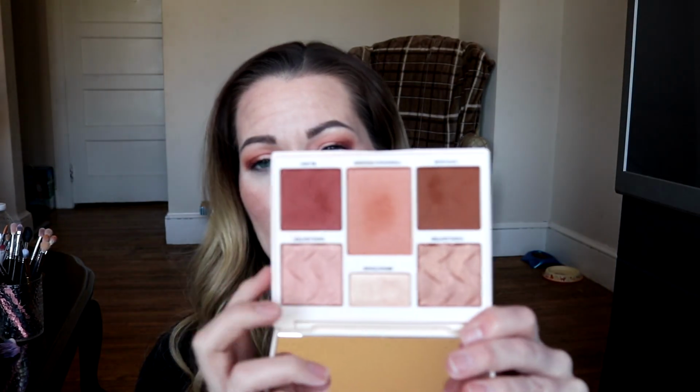Okay then, so that's what the eyes look like using the Cover FX face palette in the shade Medium Deep. Anybody else that got the wrong Cover FX palette, try it out as an eyeshadow palette. You might really like the way that it turns out.